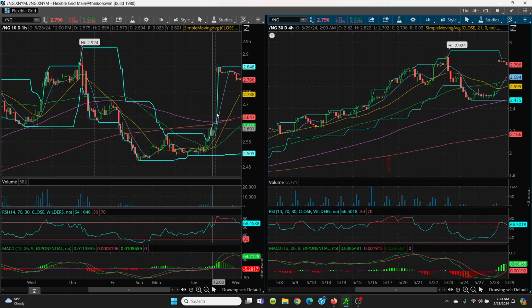Now, I never like these gap ups like this because gaps usually want to get filled. Last time it never did fill it. However, it is what it is. So on the downside, we're really going to be watching that 2.73, but then we always have to look at the top of that candle. That's that 2.62. That would be your fill area.